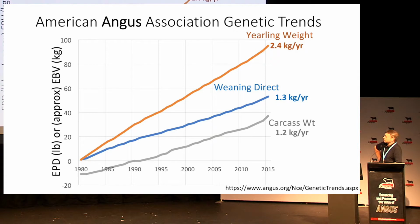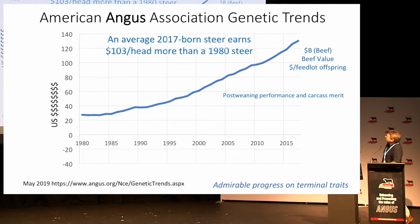But selection for growth, we just heard a discussion about carcasses getting bigger. And the size of those carcasses is not being driven by the abattoir end or the processor end. It's being driven way back in the bull selection that happened a couple of generations before those animals were born. So that's what happened. Yearling weight going up, weaning weight going up, carcass weight going up.